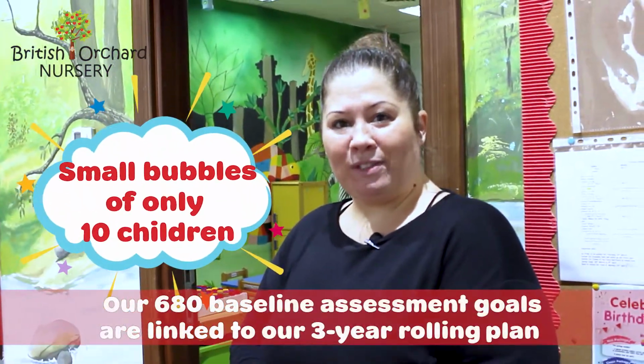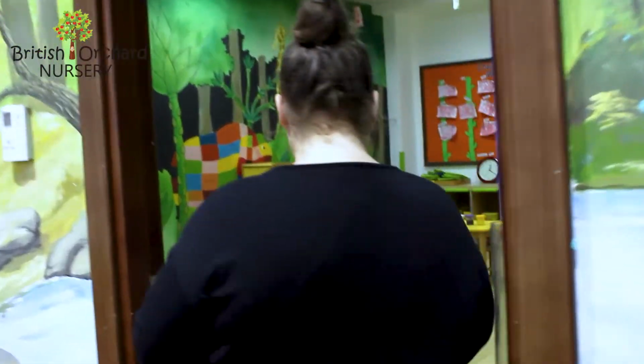Welcome to our FS1 classroom. I'm going to take you inside to have a look around. And you can see all of the areas that we've designed for the children to help them learn across the EYFS. Come on.